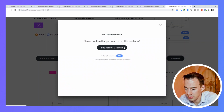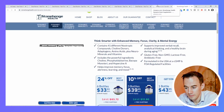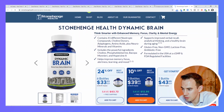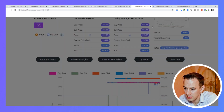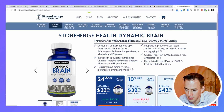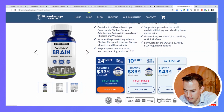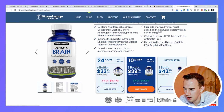So unlock it, 3 tokens. Let's look at Stonehenge Heath, and let's also look at the Amazon listing. So what price are we buying it for? Buy 6 bottles to get the price. Okay, fine. And we're buying at 33.33. So here we go. 6 bottles, best value, 33.33 plus free shipping. I always like free shipping, and there's a lot of top-ups here. I like the free shipping, that's great. So 33.33, 6 months supply.